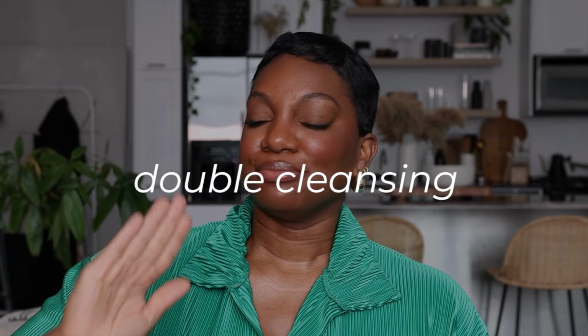Double cleansing in the shower. You gotta double cleanse. When I've had a really long day, I like to go in and double cleanse in the shower just because I wanna make sure that I'm taking off the day, whether it's that night or the following morning. So I'll go on with the bar soap and then follow up with your favorite gel cleanser. The Dove bar soap to me gets the job done. It also has a nice moisturizing element to it.